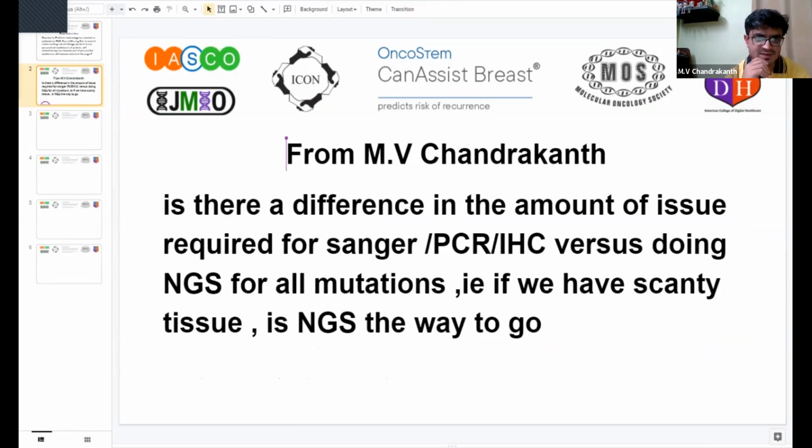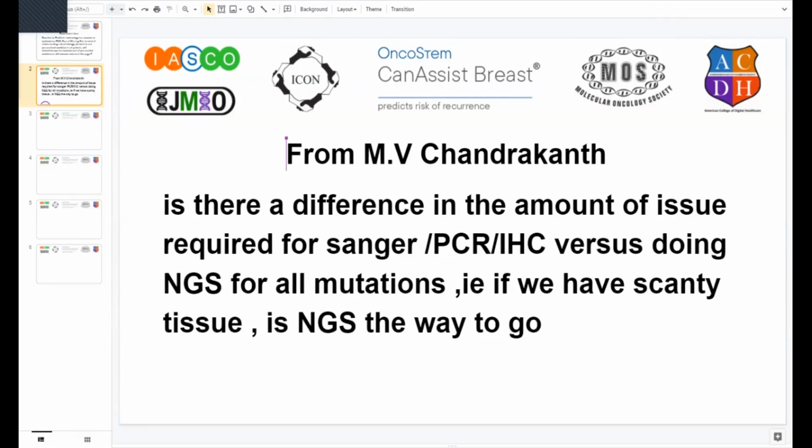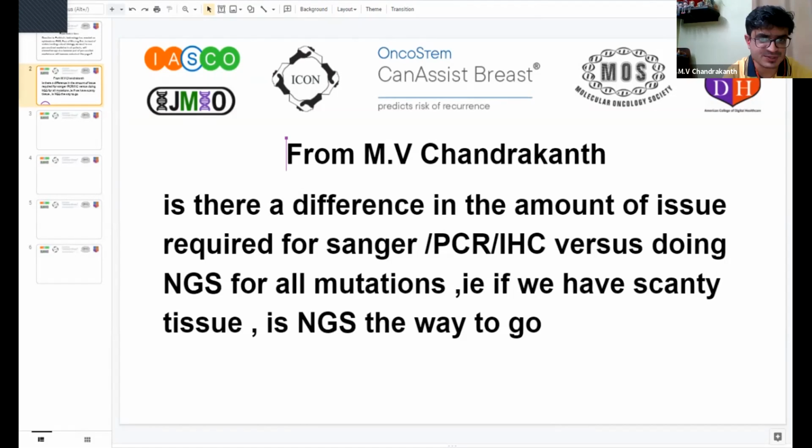Yeah. So I was just asking, is there a difference in the amount of tissue required for multiple tests? For example, ALK we do by IHC, PCR we do for EGFR, and Sanger we use for sequencing, versus an NGS. So if Anuradha ma'am was there, I was just trying to ask her specifically. Anuradha is here, so please answer, Anuradha. Is there a difference in the amount of tissue required?